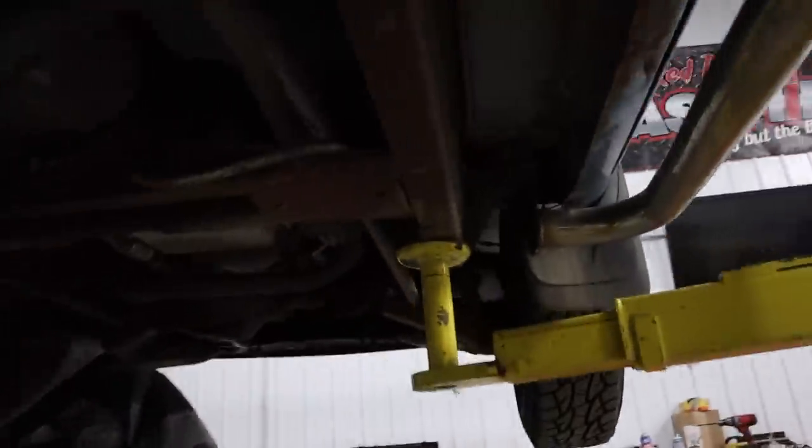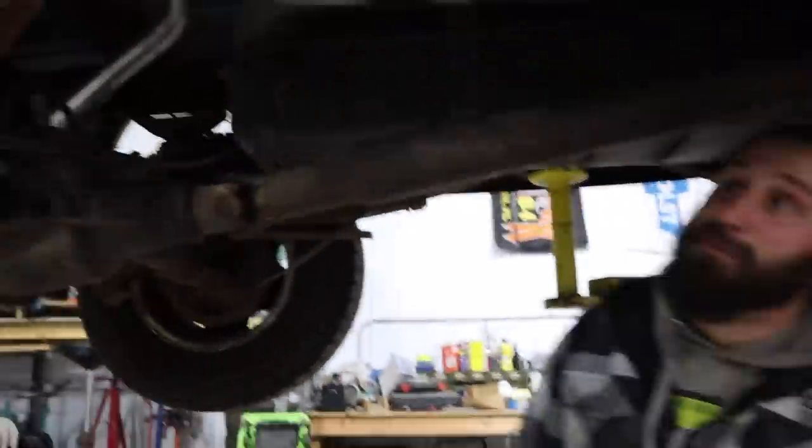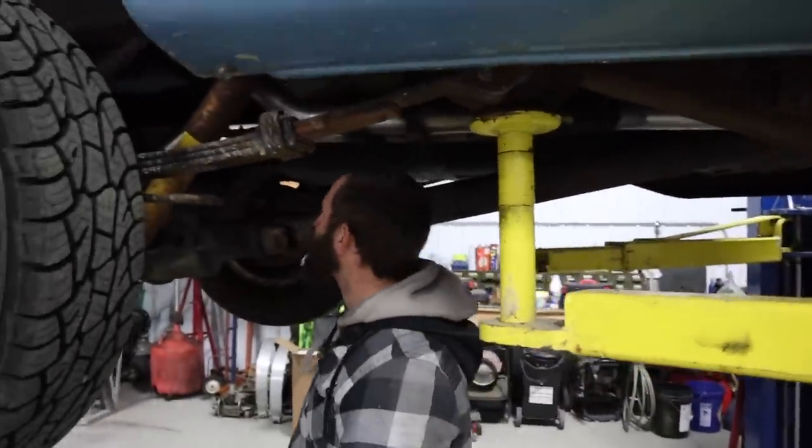You should have had them cut the cat out too. Oh yeah? The catalytic converter's still in. Oh, it's still in there. Yep. Okay, so they just did muffler back. Okay, yeah, that's fine. Plenty loud the way that is. Do that cat and it's gonna be really loud and awesome.